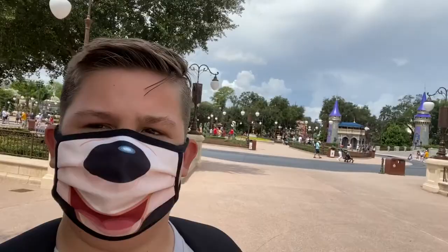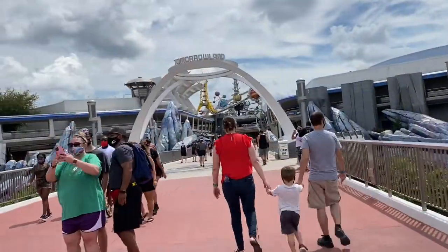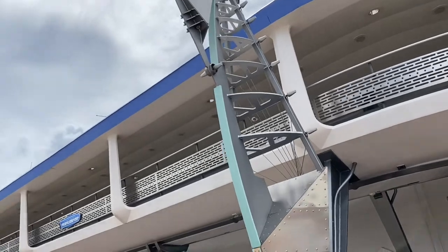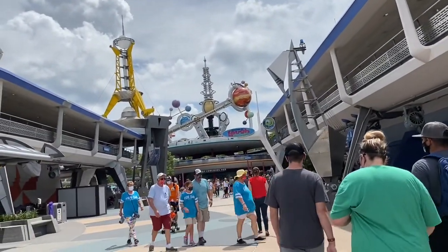All right, guys, so we are now heading into Tomorrowland to ride Buzz Lightyear, Space Ranger Spin. Hopefully, we get Galactic Hero. And as you can see, Tomorrowland Speedway is still closed. The park looks dead. Like, this is crazy.